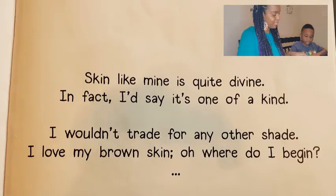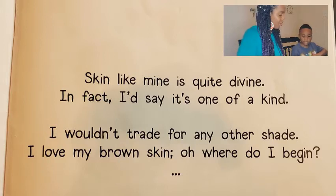Go ahead. Skin like mine is quite divine. In fact, I'd say it's one of a kind. I wouldn't trade for any other shade. I love my brown skin. Oh, where do I begin? Oh, you're an excellent tracker. Can you turn the page?